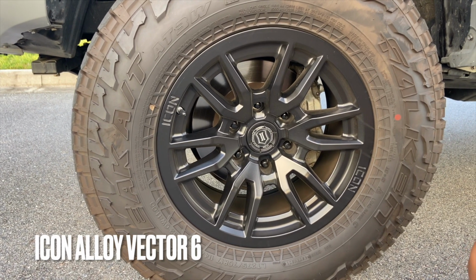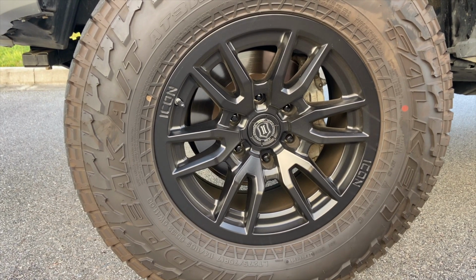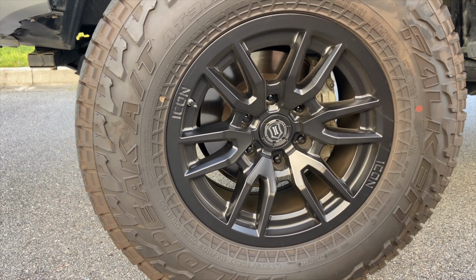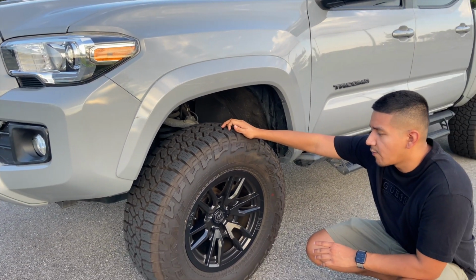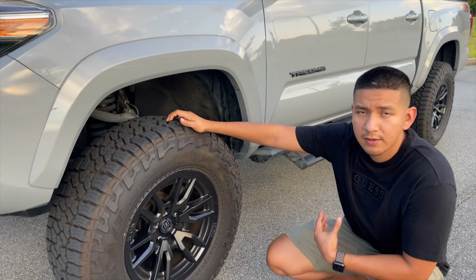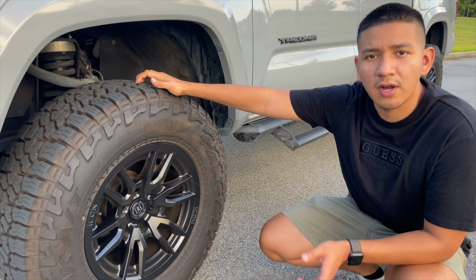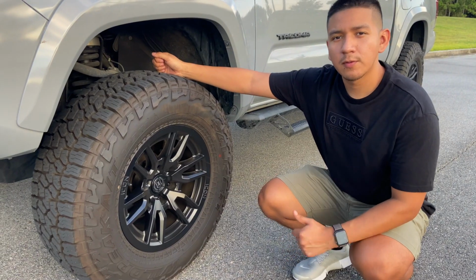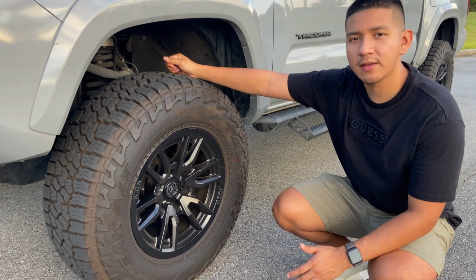They come in a 17 by 8.5 inch dimension with a 0 offset. So the color that you're seeing right now is the matte black finish, which definitely looks good in my opinion, and it definitely does add a little bit more contrast compared to the stock tires that were on here. So overall, I'm really satisfied with the purchase. Really happy with the tire setup.